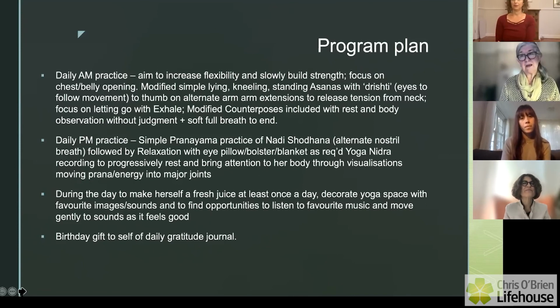In the morning practice, there was a very modified and simple asana practice, starting in lying and kneeling into standing. And we used a drishti, which is a focal point on her thumb, to follow the movement with her hand to help release her neck, but also to increase her focus on the movements.